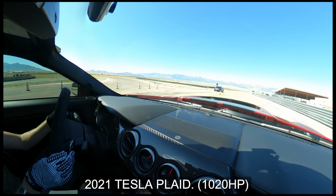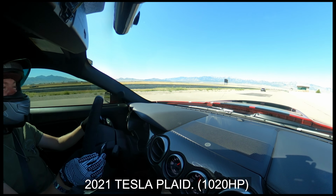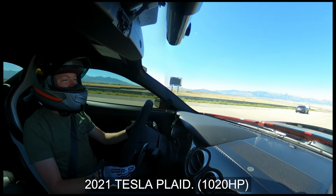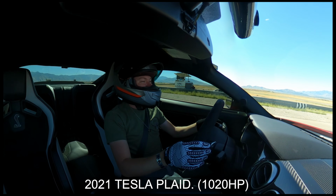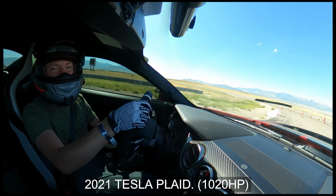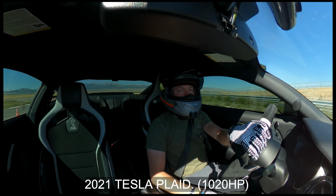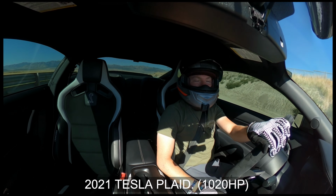That thing is so fast! Dude! It's not even fair! Oh, and he even let me get the jump. Oh my goodness. Tesla, you guys can embarrass me anytime, any day. That car is unreal. Woo! You want an ego check? Race that car. My goodness. Oh, all fun though.